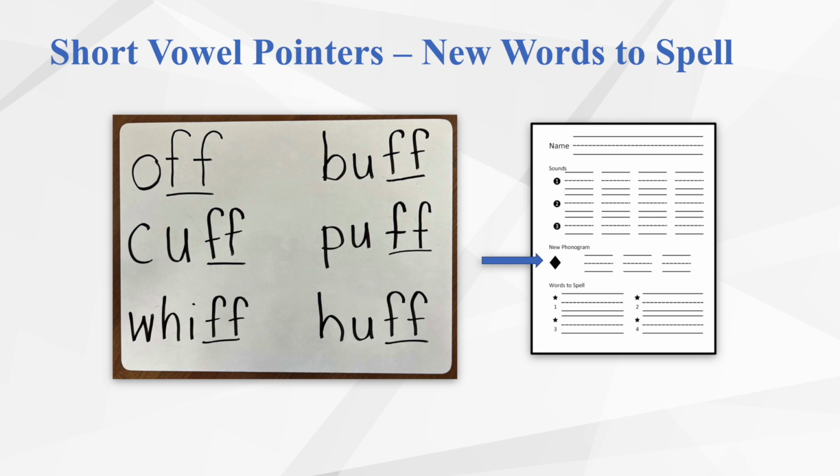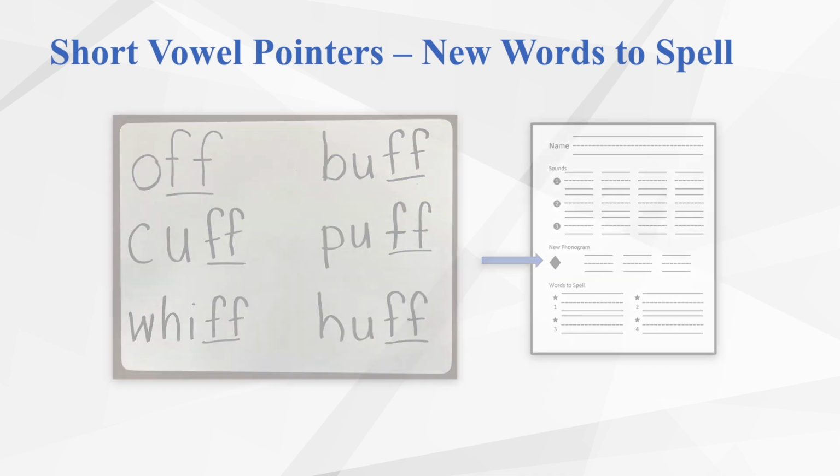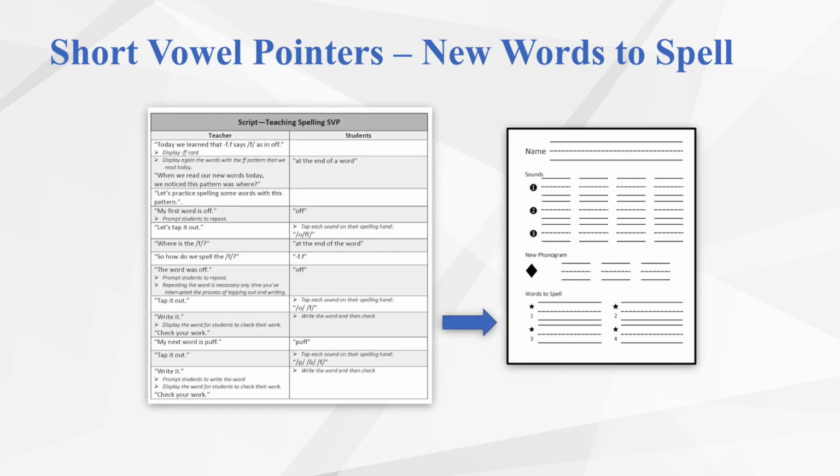On the screen are the same words that we used earlier when we were reading words with our new pattern, FF. Before we begin spelling words, we want to draw our students' attention to these words and ask them a few questions. Then we have them write the new pattern 3 times next to the rhombus as a warm-up to spelling. On the screen is the script for spelling words with short vowel pointers, as well as the SRS sheet we will use in our demonstration coming up. Again, participate in the demonstration as if you were the student.